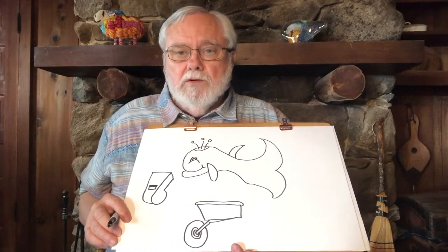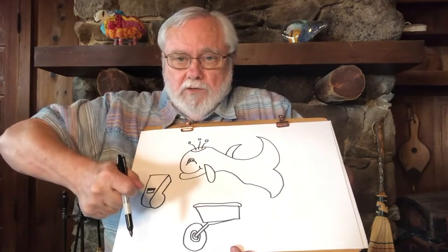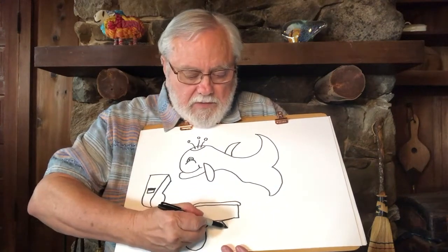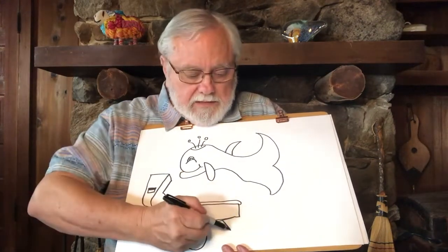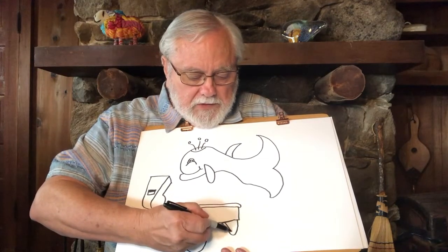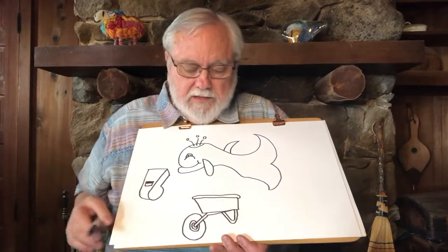Now we need something to hold the wheelbarrow up when I'm not holding it. So it needs a stand. So I'm going to start from here and angle backwards. Then I'm going to curve at the bottom, come up, and then I'll just make another line inside that one.